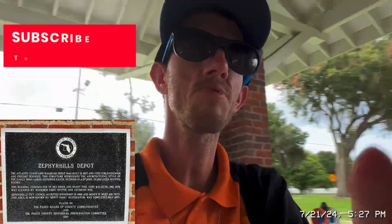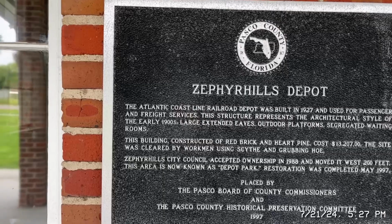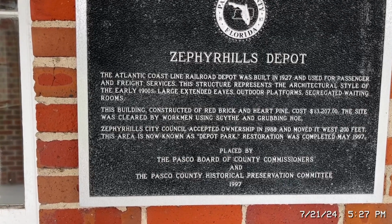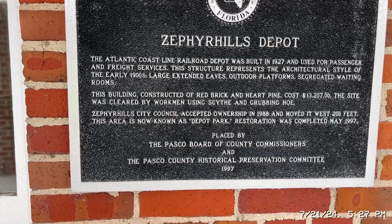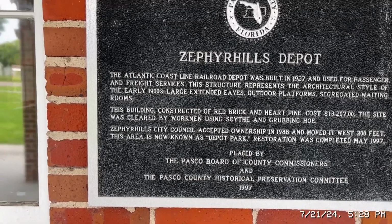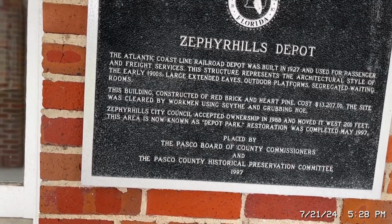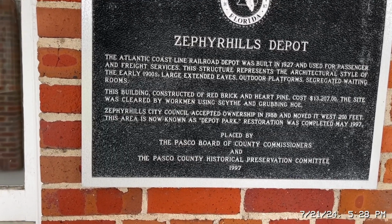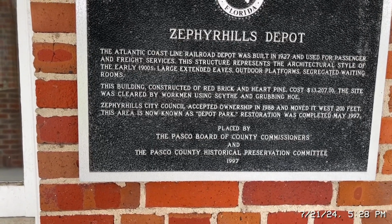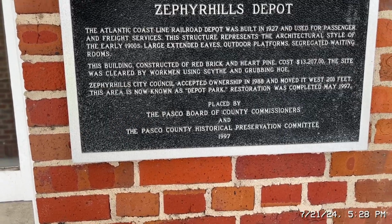And it says here on this plaque, the Atlantic Coastline Railroad depot was built in 1927, used for passenger and freight services. This structure represents the architectural style of the early 1900s. Large extended eaves, outdoor platforms, segregated waiting rooms. This building, constructed of red brick and heart pine, cost $13,207. The site was cleared by workmen using scythe and grubbing hoe. Zephyrhills City Council accepted ownership in 1988 and moved it west 200 feet. This area is known as Depot Park. Restoration was completed in May of 1997, placed by the Pasco Board of County Commissioners and the Pasco Historical Preservation Committee of 1997.